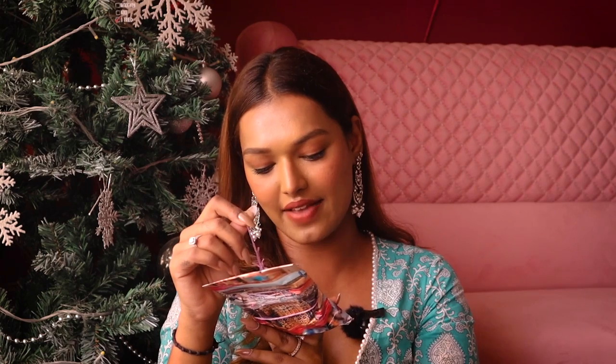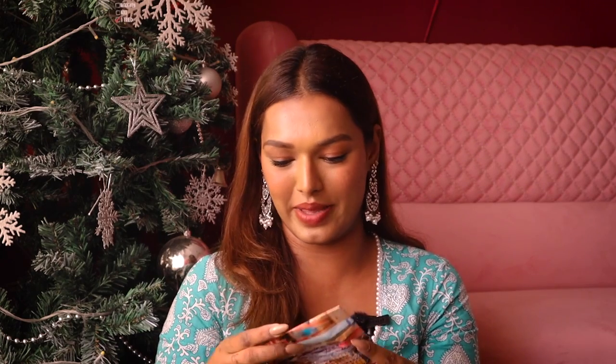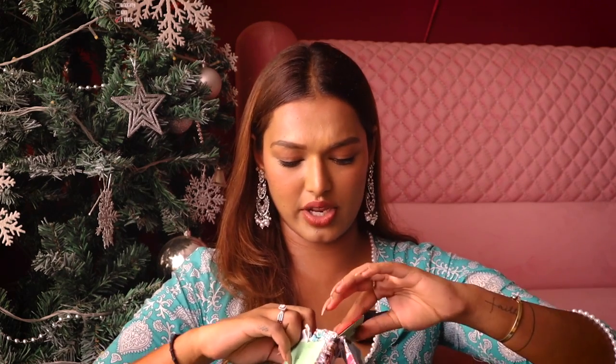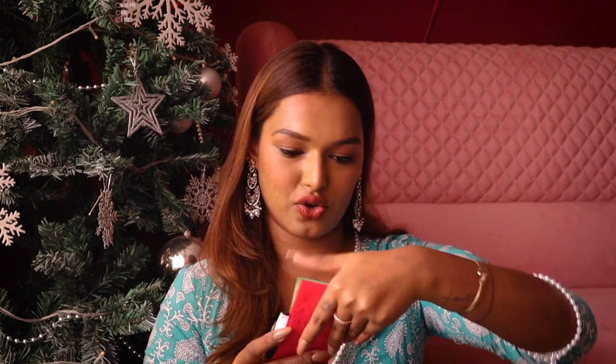Please open this first, handle with care. I have zero knowledge about makeup, so nothing related to that is in this box. That's okay. I'm very glad there's no makeup in the box. I have a lot of makeup already. I also don't shop that much makeup. Mere paas kaafi hai. Handle with care. Oh, there are a lot of notes. Lots of notes. She told me to open this first.